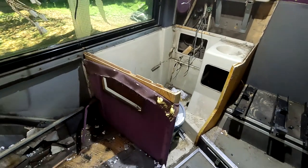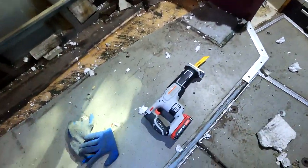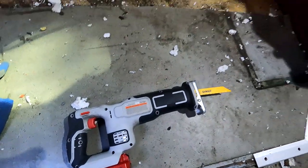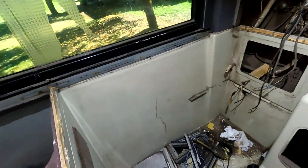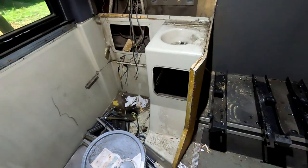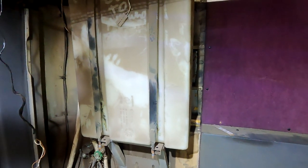So I've been wanting to tackle this little bathroom area for a while. Today, I'm going to see if I can cut out the wall with this saw and get rid of all this interior stuff. There's a bunch of crap left in here that we don't need. So that's my goal. There's also a water tank in here that we've been looking at for a while, and we're not sure what to do with it if we want to keep it.